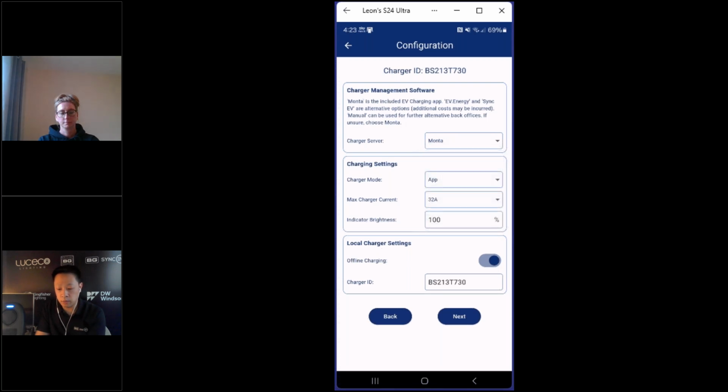In terms of the charging mode, as we know with smart regulations, chargers now have to be smart and app driven, so we'll leave that. The charger could be statically changed in terms of its value, in terms of what it outputs. However, the best result is to leave it at 32.